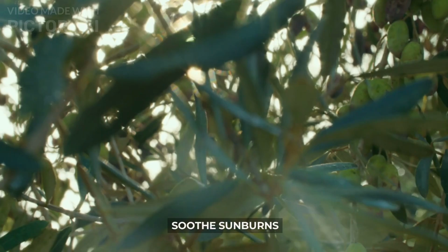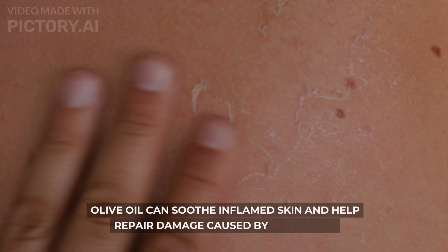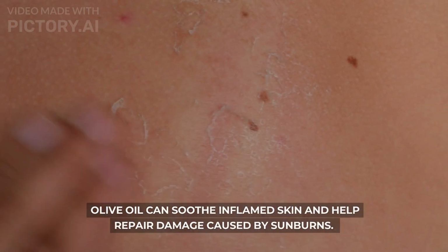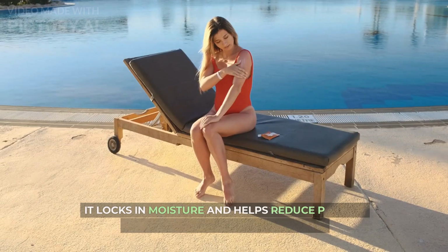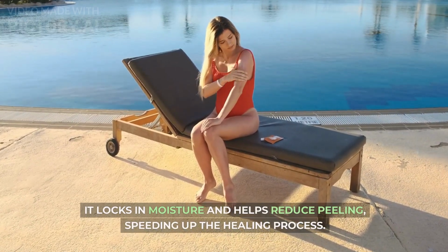Soothe Sunburns. Got a little too much sun? Olive oil can soothe inflamed skin and help repair damage caused by sunburns. It locks in moisture and helps reduce peeling, speeding up the healing process.